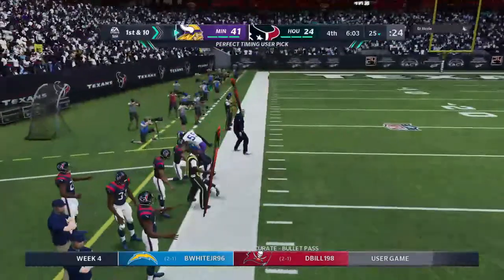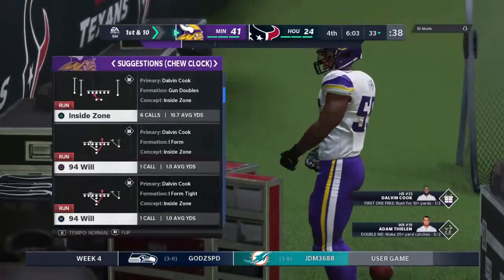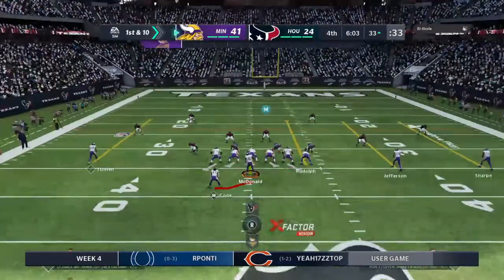And now here is another interception. Picked off by the Pro Bowler, Anthony Barr. Gosh, you add up last week and this week now. That's 9 interceptions in this 2-game stretch, and we're not done here.